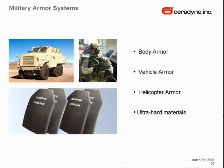Another area that boron carbide is used in is military armor, vehicle armor, and body armor. And I brought a sample up here. The material is so hard that when an AK-47 bullet hits it, the bullet physically shatters. And then the ceramic also shatters in a local area. The way the whole thing ends up stopping the bullet is because it's backed with a Kevlar-type material.